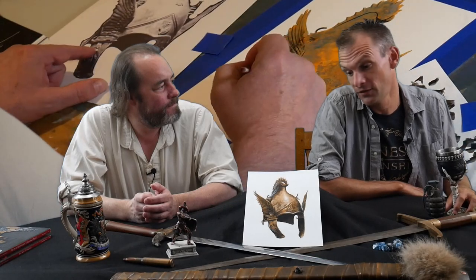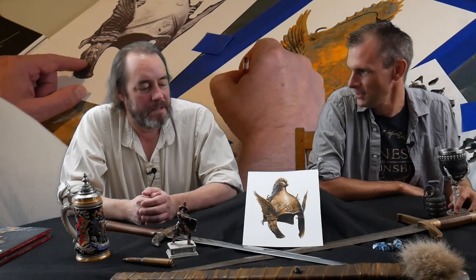I wonder if they had the same catalog as I do. I can't remember off the top of my head what Minas Tirith's guards had for helmets, but this seems very Elven to me. Yeah, it does to me too, now that you mention it, because I didn't even think of it. I was just thinking, Ben's going to write something, I just need to paint it tonight. I stayed up till 1 o'clock in the morning last night getting it done, so we could put it on the show today.